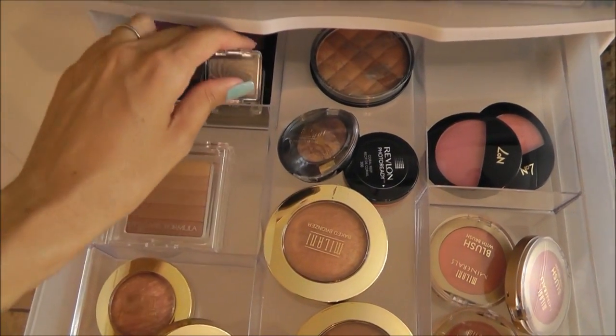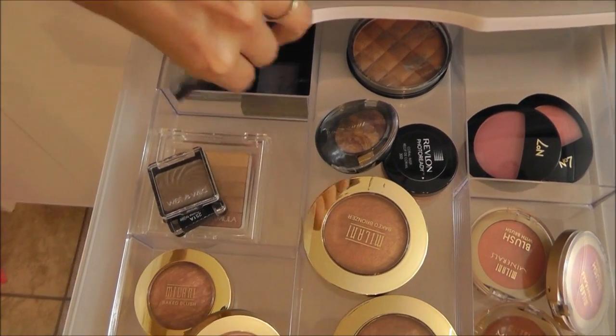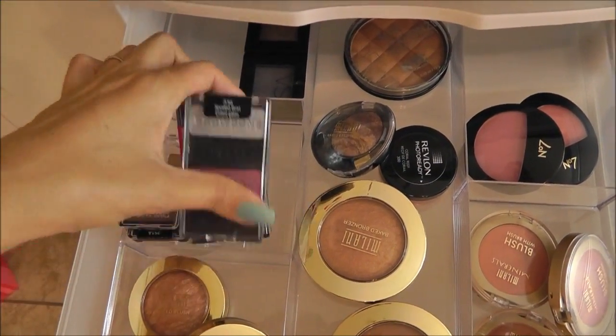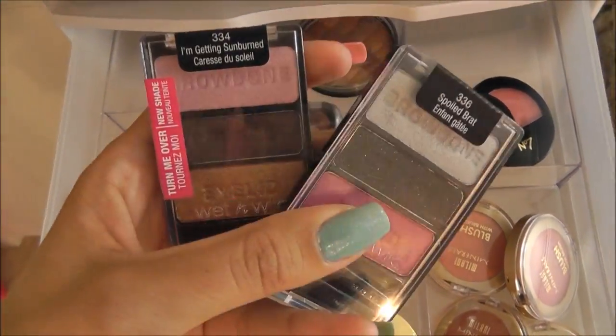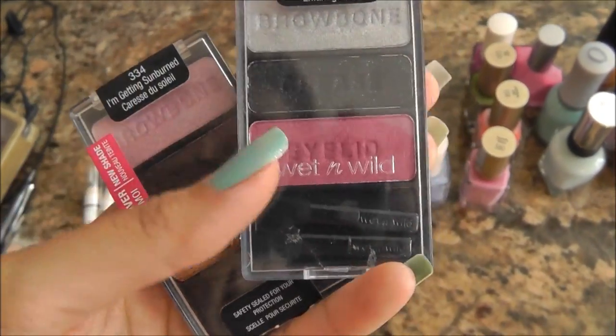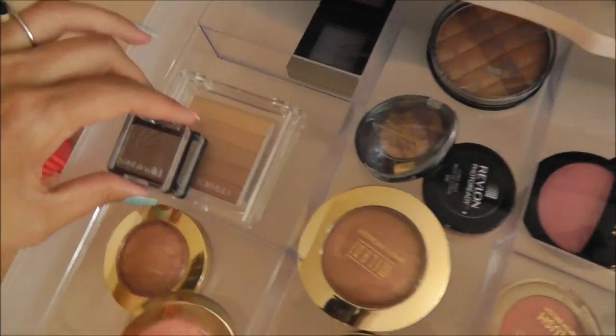You know what? These Wet n Wild palettes back here, let me check these out. I know I haven't worn these in a very long time, and I continue to just have them hanging out. It's the ones with the pinks and stuff, and I don't really wear those anymore. Now the singles.